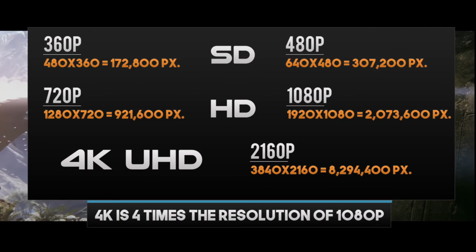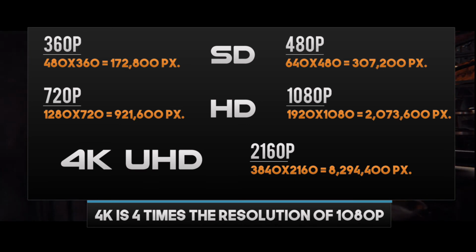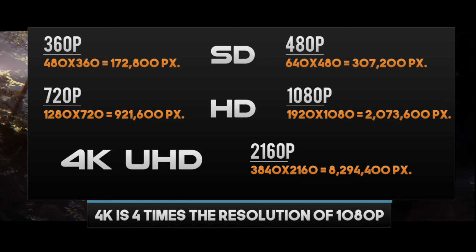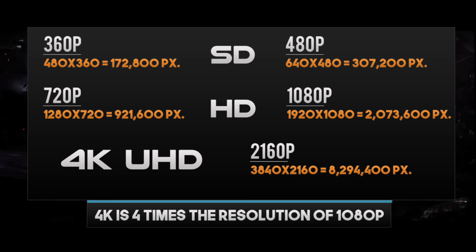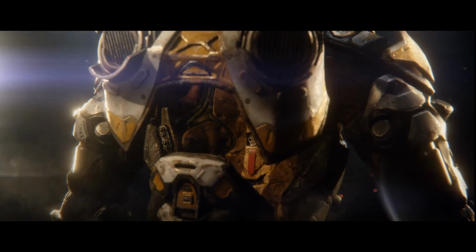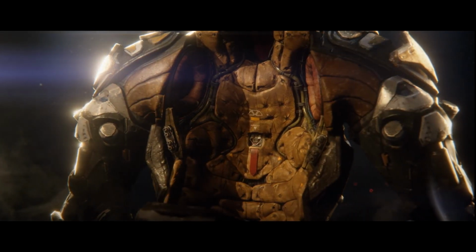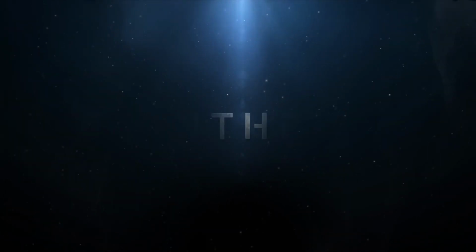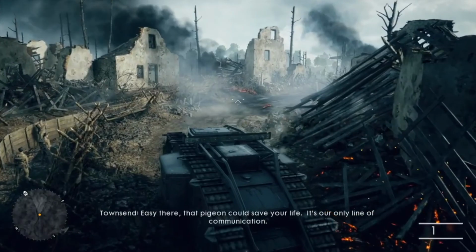So 4K is 4 times the resolution of 1080p. If you've been watching 4K videos on a 1080p display, you probably noticed that it looks good already. So it's important to note that if you have a 1080p display right now, you're not going to be left in the dust by this 4K revolution. But you will be missing out on that sweet 4K resolution on a TV that's actually formatted for 4K.